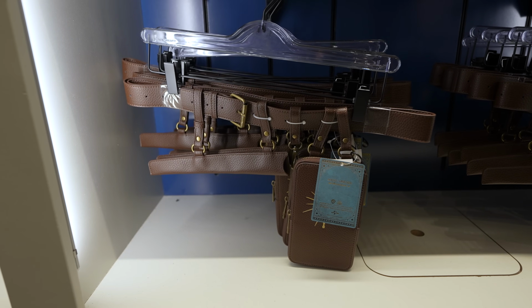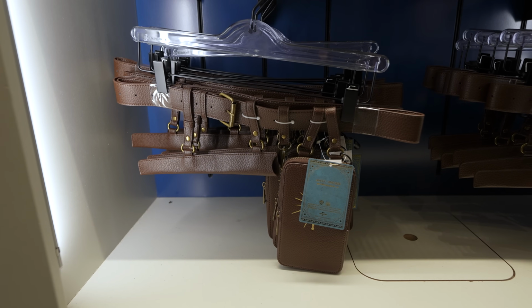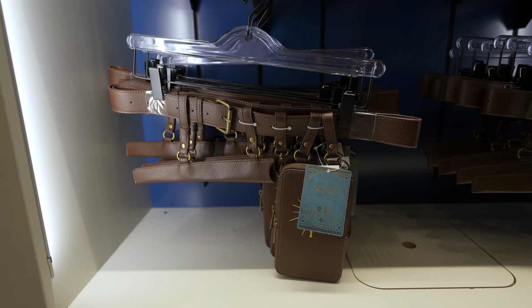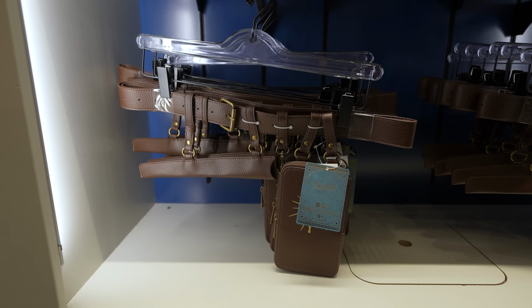Something that's really brand new and unique with the Harry Potter merchandise that we have not seen before is Universal has decided to make their very own wand holder. They have a belt with a wand holster and a little pocket for your phone.